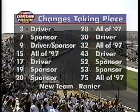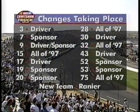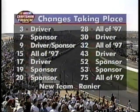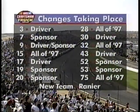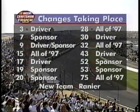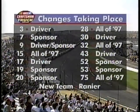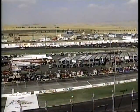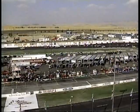Harry Ranier with a new team, so a lot of talk there. Toby Porter, his name is mentioned with Harry Ranier. There'll also be about 5, 6, maybe 7 totally brand new Craftsman Truck Series teams. So lots going on. It's kind of nice for you, I mean, in your situation now, not being involved in a silly season in Winston Cup.